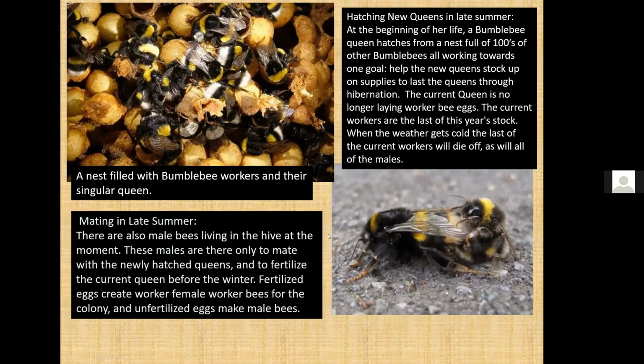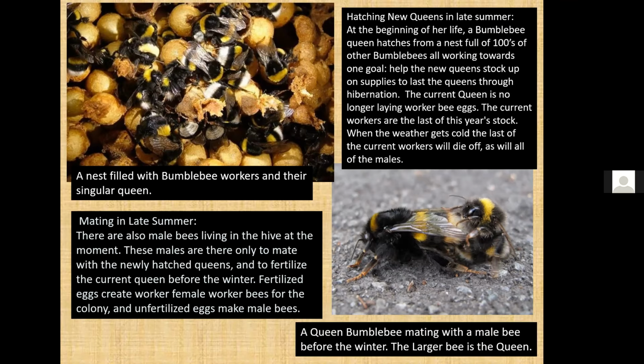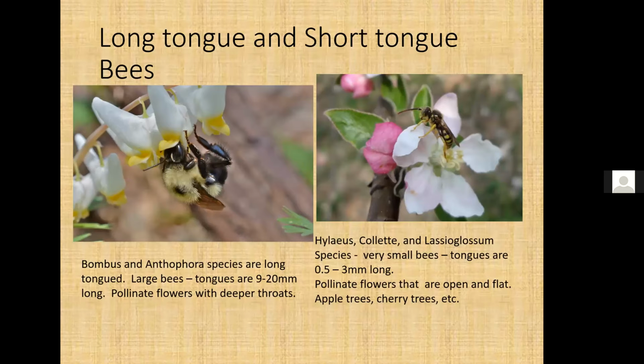Okay, so, oh, there's a male bumblebee, much smaller than the females, and they're mating right there. And I was like, wow, she is big. Right before winter, okay. Oh, and our native bees, we have long tongue and short tongue bees.